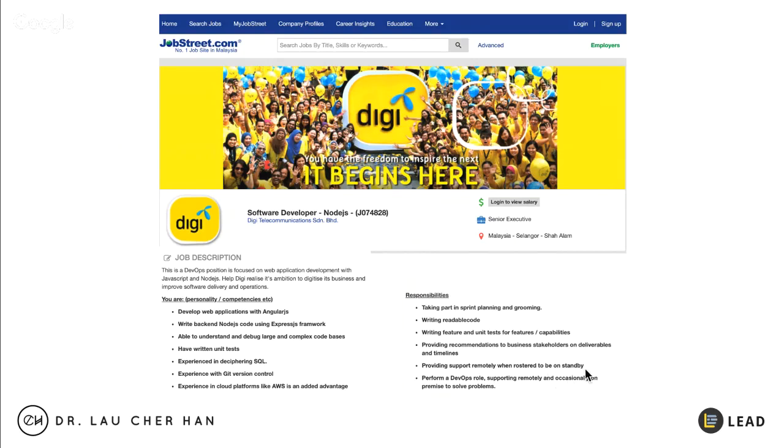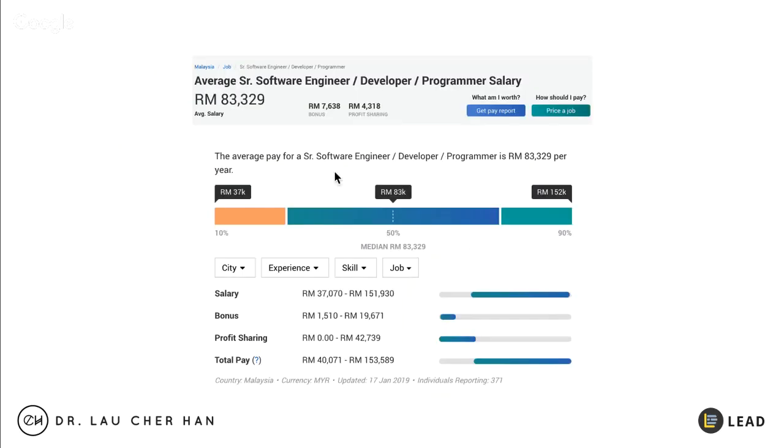So when nothing happens, your life is good. Yeah. We work in a big company. It's very structured. You have all the systems, etc. Okay, it's typical corporate. Average software engineer, senior developer, programmer salary in Malaysia. This one is a survey, last updated a few days ago.